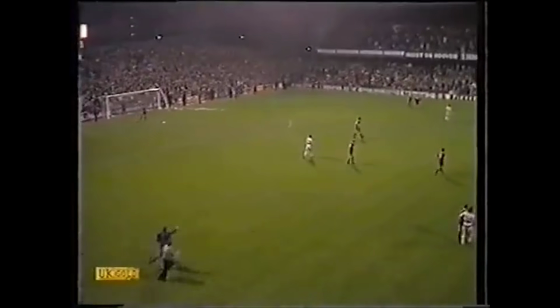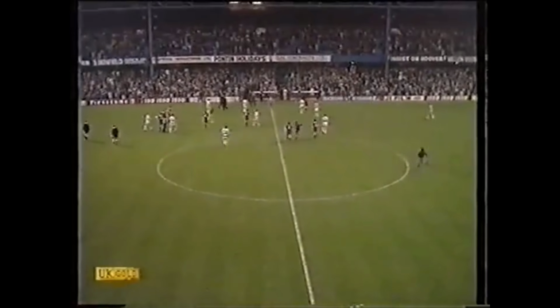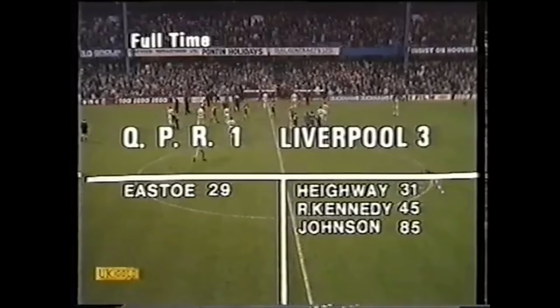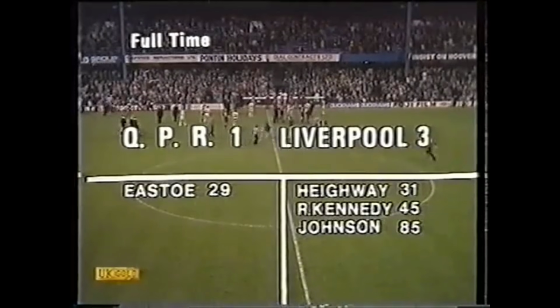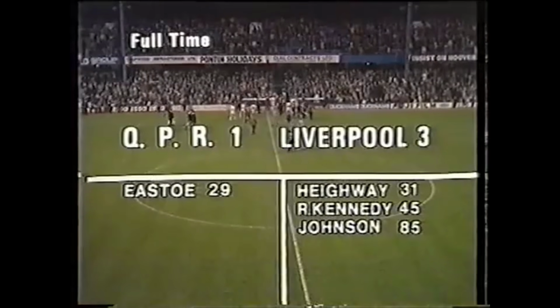And Liverpool back to winning ways. They left the final outcome in doubt for rather longer than seemed likely at the start of the second half. But having been beaten away in their last match and then dropped a home point to Leeds United, they've taken both points here at Loftus Road with a 3-1 scoreline. Eastoe having given Rangers the lead, which they kept for only two minutes. Highway, Ray Kennedy and Johnson scoring for Liverpool.